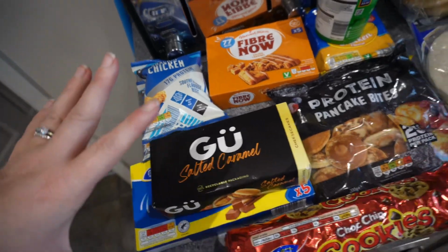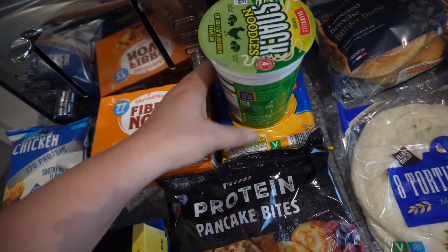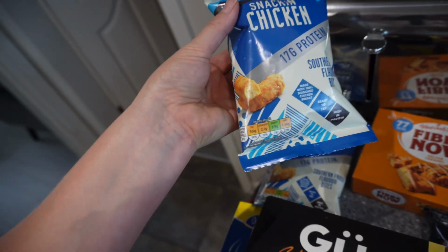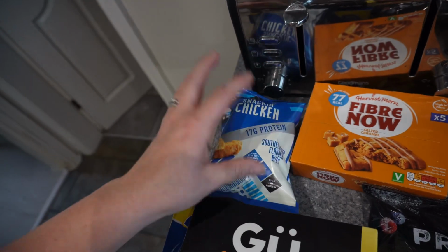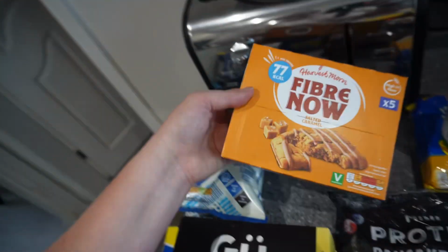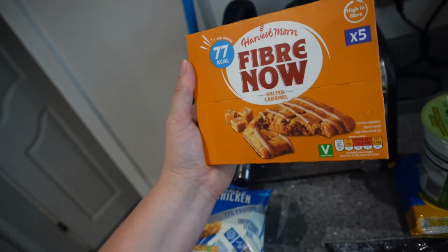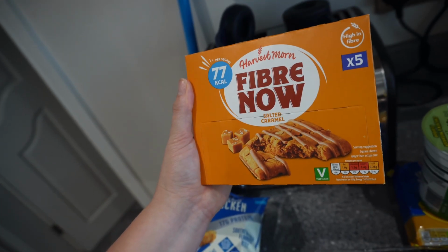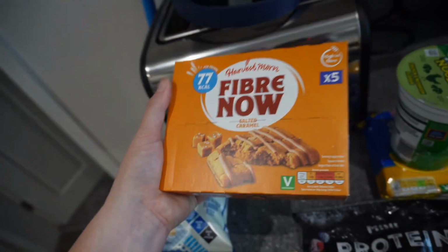Last thing is all of the good stuff. So these noodles and them noodles are for my daughter. These snacks are for me. For 17 grams of protein, 164 calories. I've always loved these, so I've got them. The fiber now bars, I love these with like low calorie salted caramel ice cream, or maybe in a yogurt bowl. Obviously they're higher in fiber, which is good. And for 77 calories, I really like these.